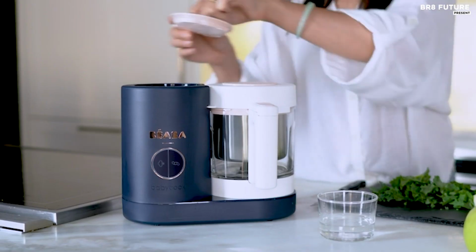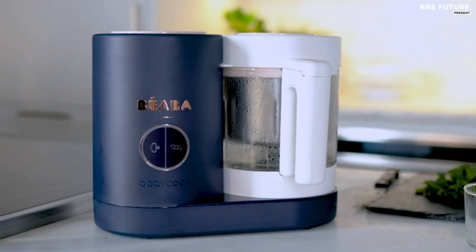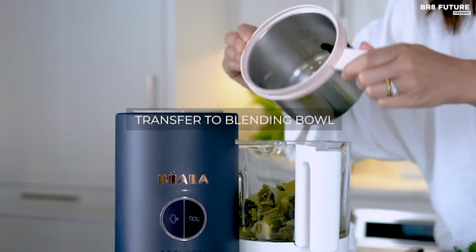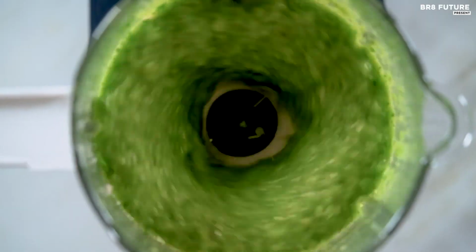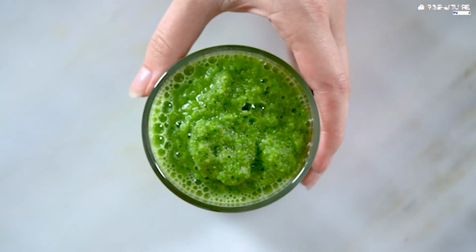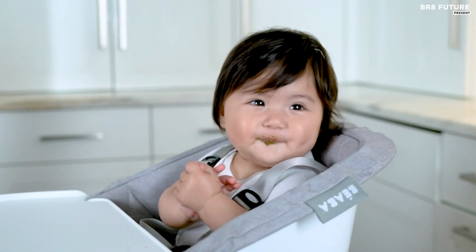Its 4-in-1 functionality allows for steaming, blending, defrosting, and reheating, catering to all stages of your baby's dietary needs. The 34-ounce capacity enables the creation of 34 servings in a single cooking cycle, perfect for batch preparations. Equipped with an auto shutoff timer and safety lock design, it ensures hassle-free and secure operation. Certified by various international food safety authorities, including the US FDA and Health Canada, this innovation prioritizes your baby's health and peace of mind. Invest in the Beaba Babycook Neo for $259 and revolutionize your baby's mealtime experience.